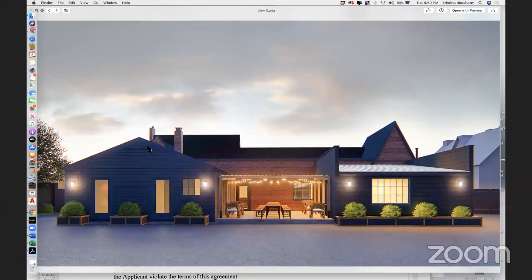This is a rendering of the rear of the building. This piece here is going to be used as the kitchen and the office. There's outside dining with a semi-covered trellis area in between these two wings of the building, and then the wing on the right side is part of the dining and bar area.